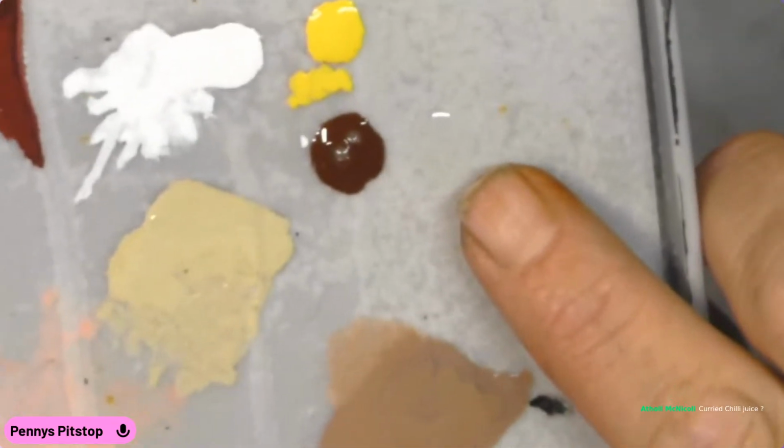Right. So what I'm going to do is I'm going to catch all of the folds on the leather boots. Oh, there we are. That's got plenty of it. These have been chucked in a box for about 4 years. I'm surprised they're any good. Curried chili juice. That's the one. That's close enough, isn't it? But look, I just got a little bit there with this one.